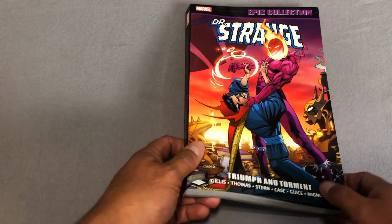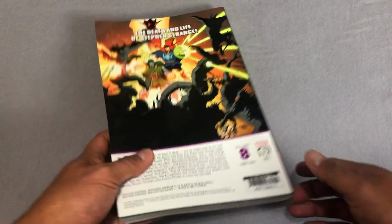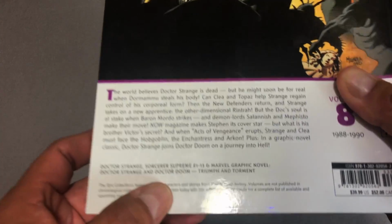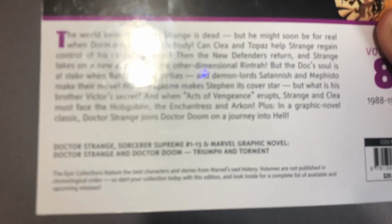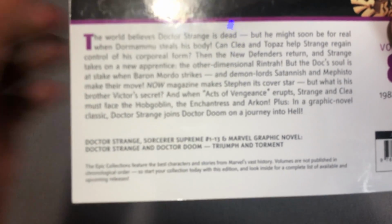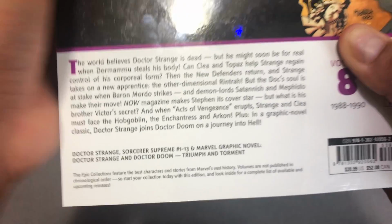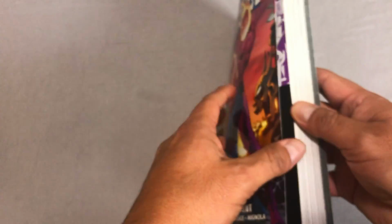Then we're looking at Doctor Strange, Triumph and Torment. This is volume 8 of the Epic Collection. It is the 4th Epic Collection in the Doctor Strange line, collecting Doctor Strange Sorcerer Supreme, which is the new series that Doctor Strange was featured in, and then the graphic novel Doctor Strange and Doctor Doom, Triumph and Torment. And do I need to say anything else?